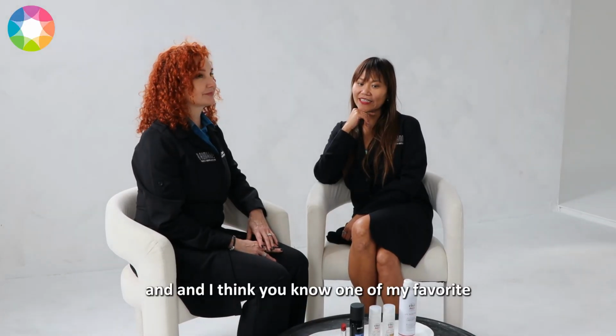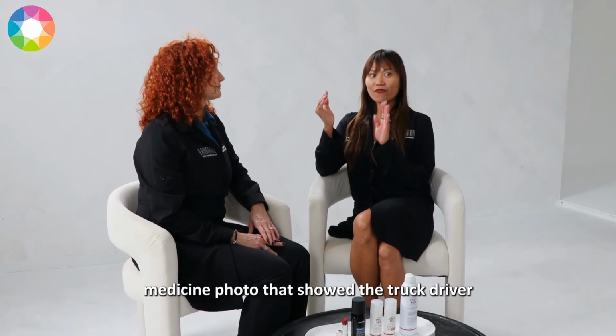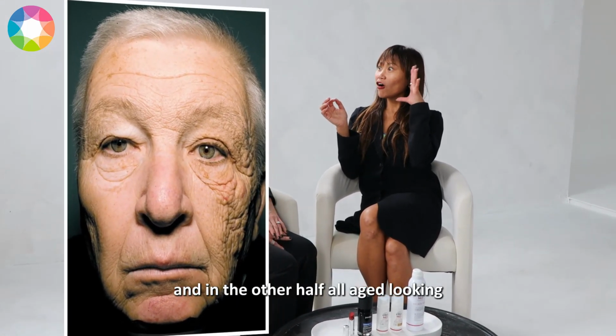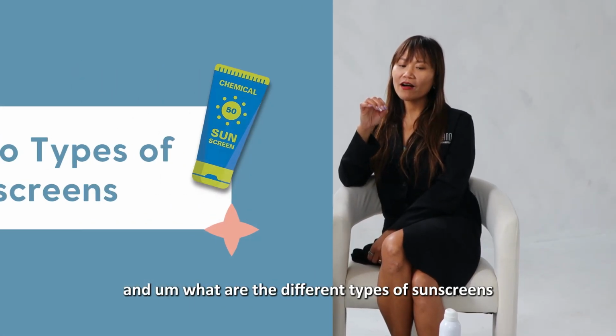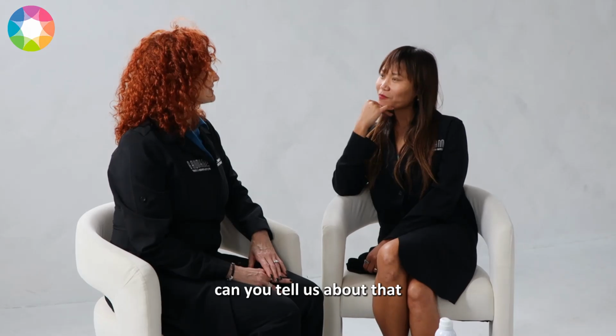Yeah, and one of my favorite photos that I show patients all the time is that classic New England Journal of Medicine photo that shows the truck driver that has one half of his face all young looking and then the other half all aged looking. So it really shows the anti-aging benefits of sunscreen. And what are the different types of sunscreens? Because they're not all created equal. Can you tell us about that?